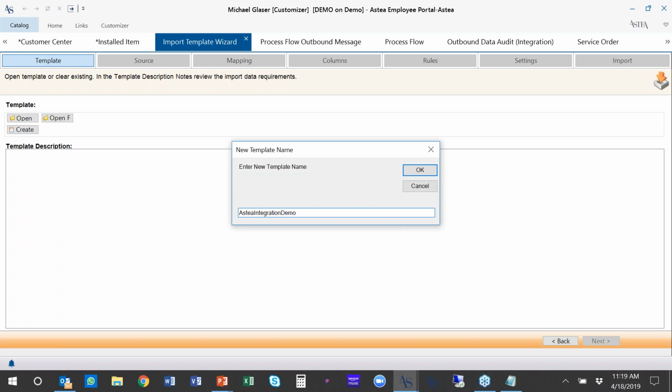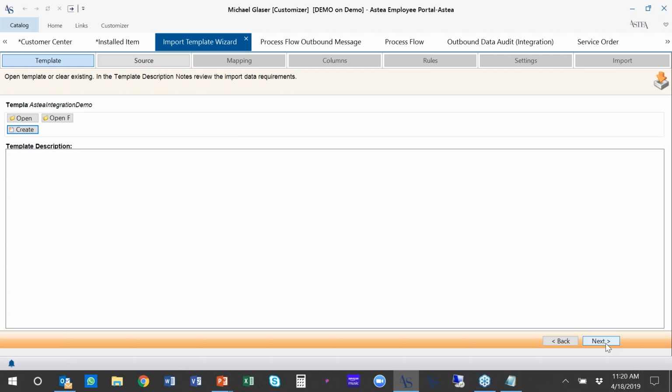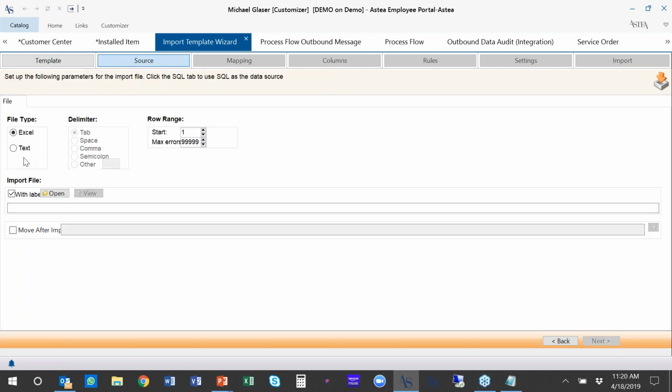Let's give it a name, just integration demonstration. We'll walk through all the steps of being able to create this. Again, I've got a lot of flexibility here in terms of different file types that I can use. But as I said, it's a tabular-based text file.